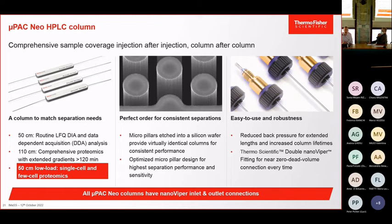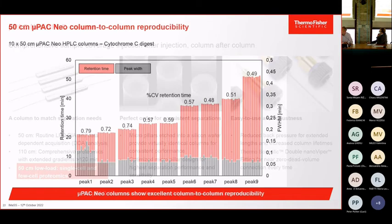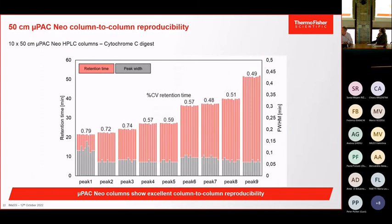You have different loadings available. We have a specific low load version, which is, we think, ideally optimized for single cell proteomics, and we'd recommend that. But there are other versions available, and more will be coming available over the years as we begin to extend that. The reproducibility is very good indeed.